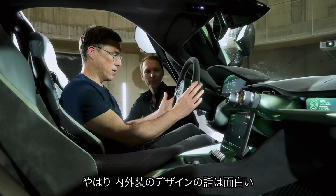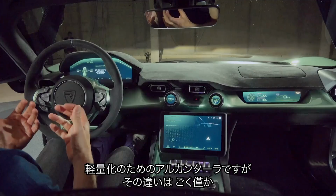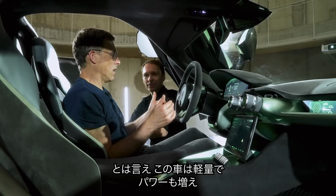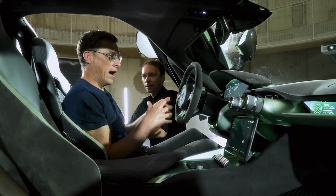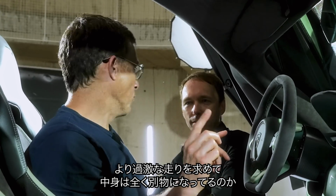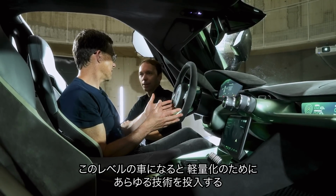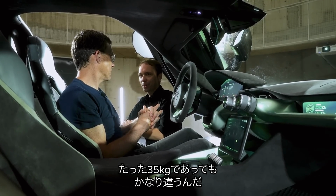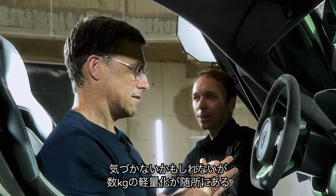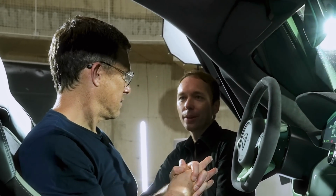Well, it's really interesting to talk about the design, the exterior and the interior. Obviously more things going on the exterior, but we spoke a little bit about using Alcantara to reduce the weight, which is kind of a drop in the ocean. But this car has less weight, more power, and lots of changes underneath the skin to make it more radical, right? On a car like this scale, we've already thrown all the technology at it to make it as lightweight as possible. To save another 35 kilograms is actually quite difficult. You won't find that one bit that you save 35 kilograms on. It's everywhere. It's the sum of all parts that we get those savings in weight from. Okay, thank you very much, Frank.